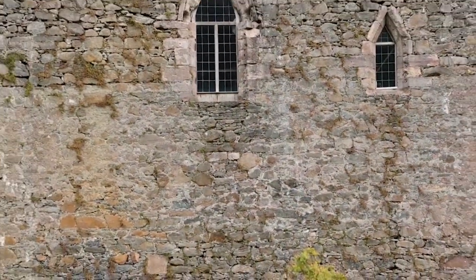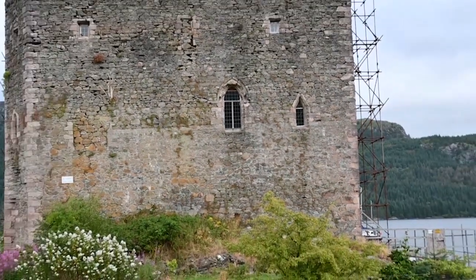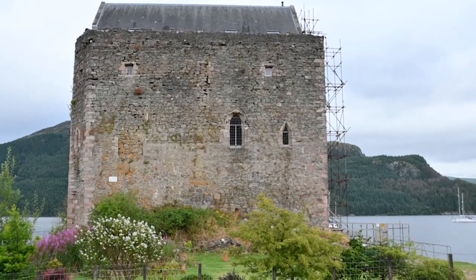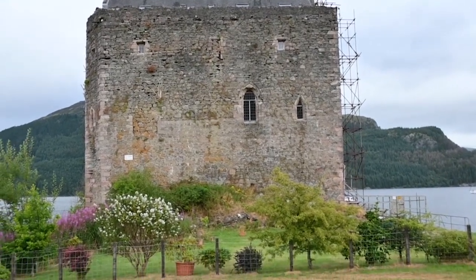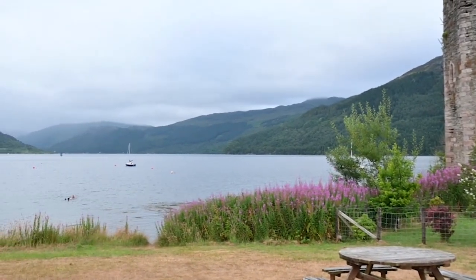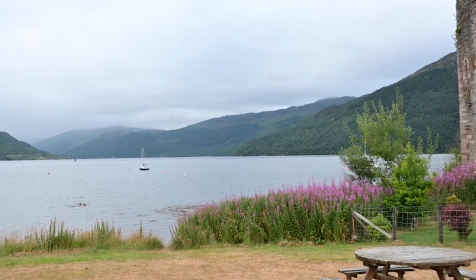So we've walked around to the castle, which is here. We can't get up close, so we can only see it from a distance, which is a bit of a shame. It's got a bit of scaffolding on it, and they must be doing some sort of repair work. Sort of pretty area around it, a load of picnic tables, and some people swimming in the bay. It's not particularly sunny today, but it looks quite refreshing.